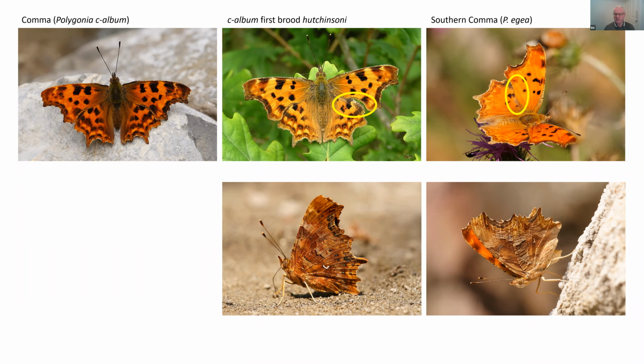And the southern comma is famed for sitting on stone walls. And although the undersides look very similar, and in fact, whenever you photograph the underside of a southern comma, it inevitably looks out of focus. But the actual comma mark is slightly different. It's rather more of a V shape for southern comma.